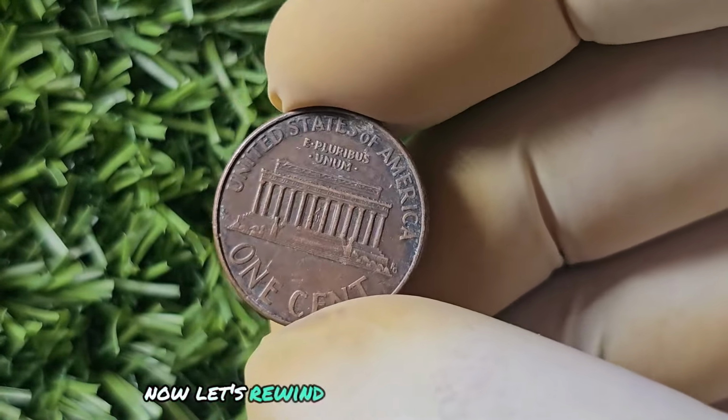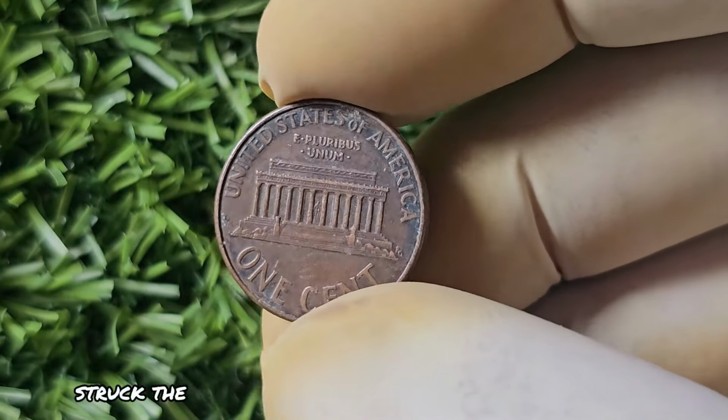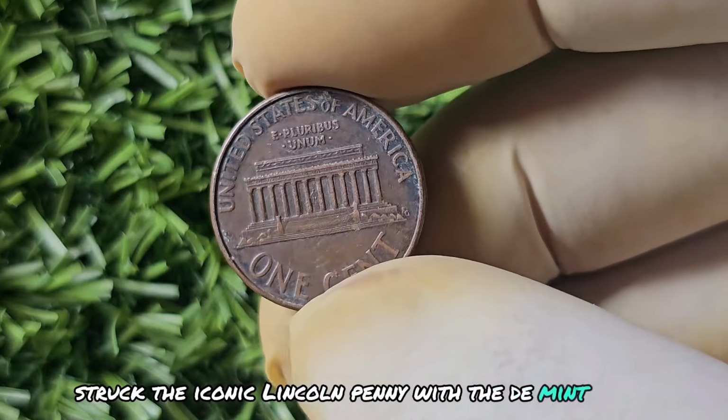Now, let's rewind the clock back to 2008, when the United States Mint in Denver struck the iconic Lincoln penny with the D Mint mark.